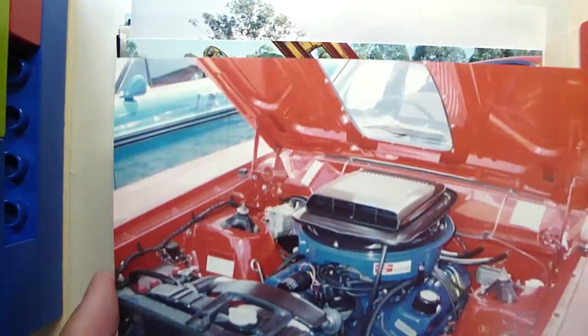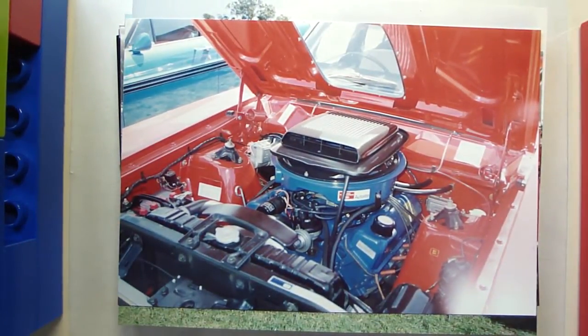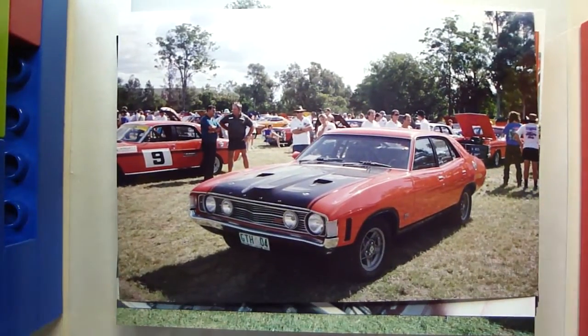And check out the engine of one. That looks straight out of an American car, wouldn't you say? Well, there is that steering wheel if you look right through the hole in the hood. So then from the XY we went back to XA. A much bigger car, or much bigger looking. And this particular one is very special. This is a Phase 4.